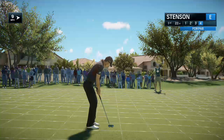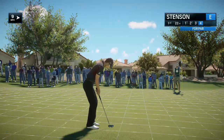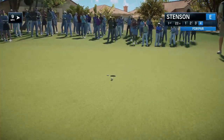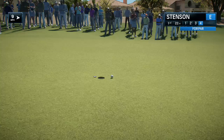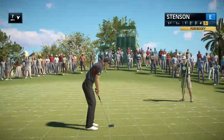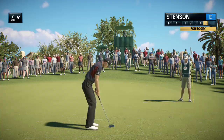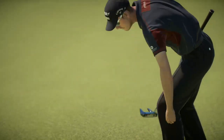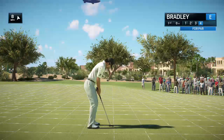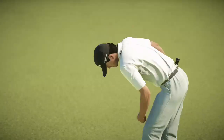Getting set now over the putt. How did that stay out, Frank? Did everything but go in. So just a formality here. This to drop one shot for Henrik. Did the job right there.